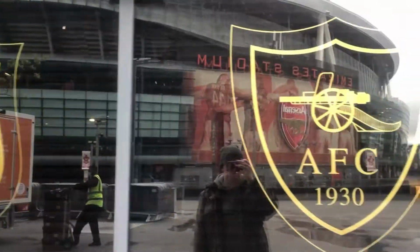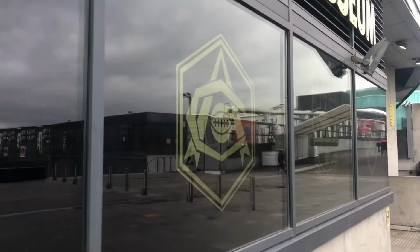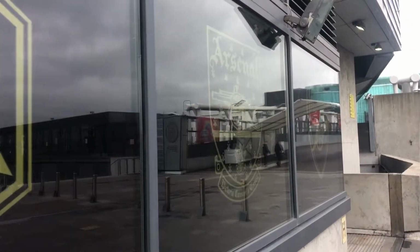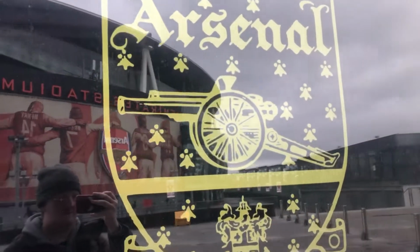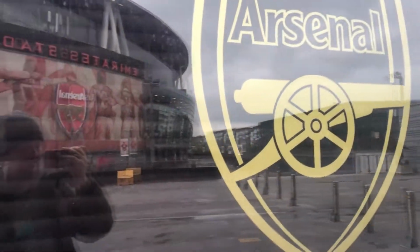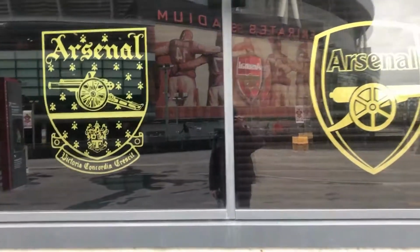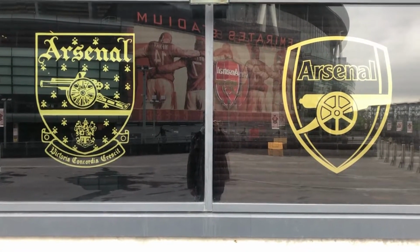Now, before I show you this next one, look at the gun on that badge. It faces a certain way. But on other Arsenal badges, it faces the opposite way. That's the badge that I remember the most, but this is the one that's a bit more current. Did they just get it wrong and leave it? Or was that done deliberately?